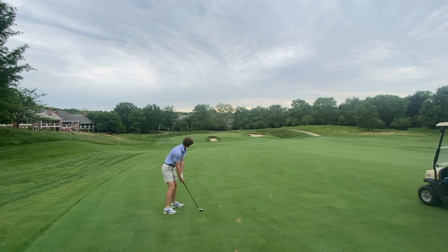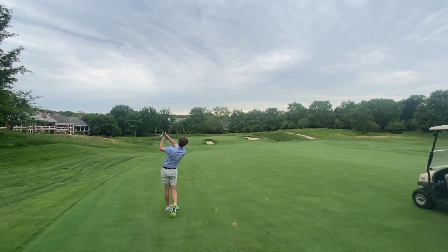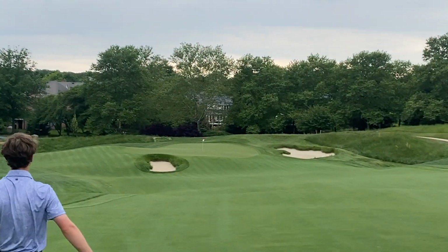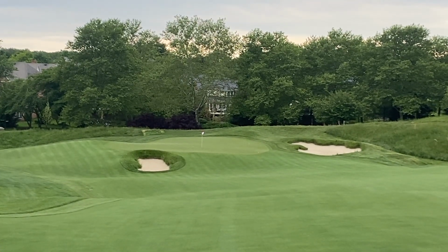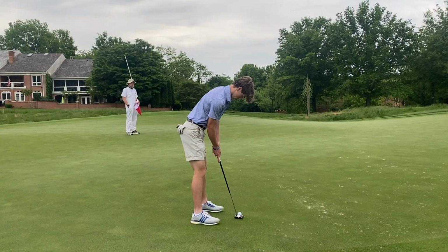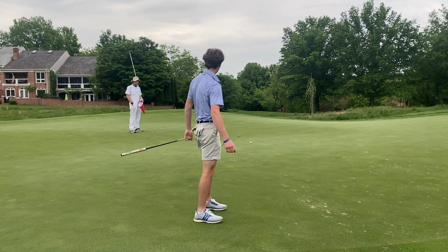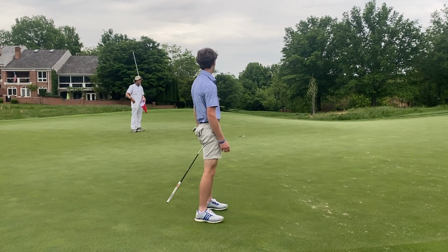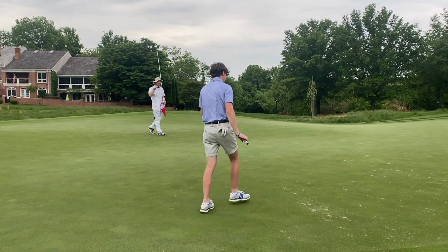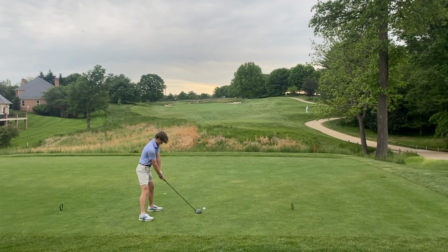So as you can tell by Ned's commentary, that was a pretty good drive there. Had about 115 into the green. If you look just on the right side of the green, you'll see this ball dropping down. Not the best approach shot, but we gave ourselves a chance for birdie. So that birdie putt came up just short, right in the center of the hole there on 15.